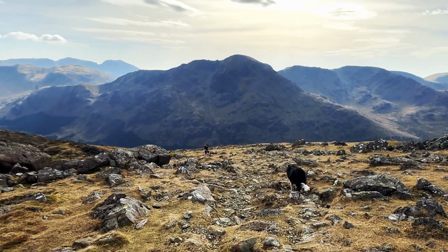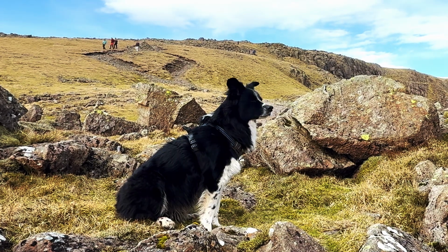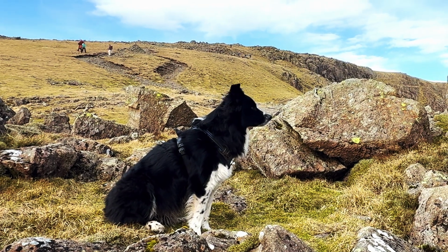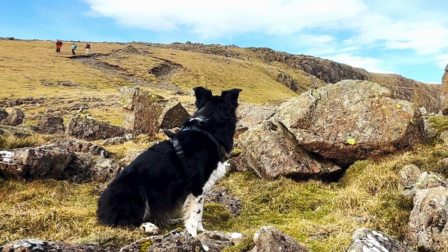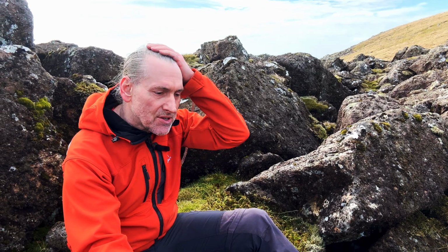Well, we found a sheltered spot for lunch. Charlie's finished his already. Can't do much filming around here. It's like blooming Piccadilly Circus. There's people and dogs everywhere. So yeah, we're going to have our lunch out of the wind here, and then it's up to High Stile, and then down Gamlin End. That should be fun.